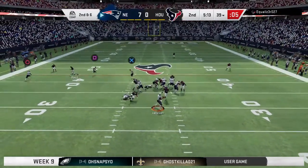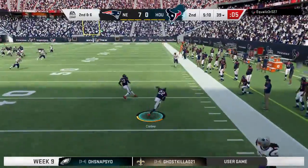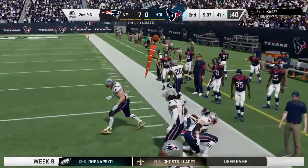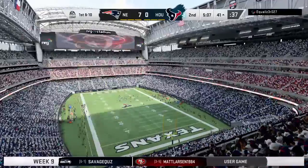From the 39, Jackson. Oh, and a bad throw there. It's intercepted. Picked up by Garyon Conlon. He's had a fantastic rookie season, made a lot of lovely throws, but that wasn't one of them.